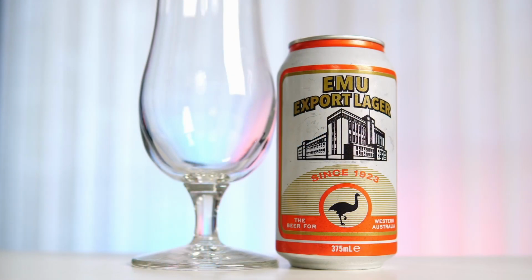Hello from Beer Australia Reviews, and today we will be sampling, tasting and reviewing one of the most classic beers across Australia, and this one is the Emu Export Lager. Now, as you can see here, it's in what they call a classic special edition tin, so I don't know when this was first introduced.